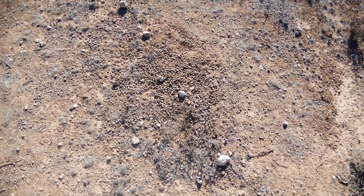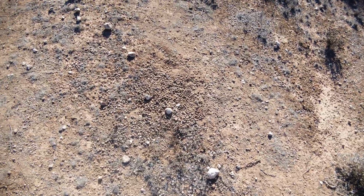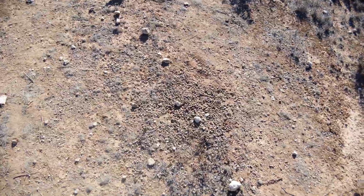When I was a kid, we used to go out and catch rabbits. That's what you'd look for. You knew that if there were mounds like this of rabbit dung, the rabbits weren't very far away. They'd have a burrow just nearby.